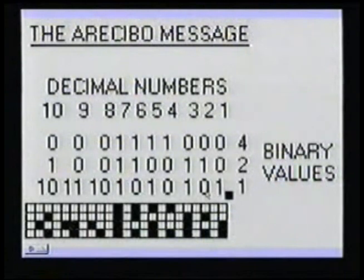In order to determine the decimal number that a column of dots represents, you simply add the values of all of the 1 digits in that column. For instance, there is only a single 1 digit in this column, and it has a value of 1, so the total number is 1. This column also has only a single 1 digit, but it has a value of 2, so the total number is 2. In this column, there are 2 of the 1 digits. This one has a value of 1, and this one has a value of 2. So you add the values of 1 and 2 together, and you get the total number of 3.